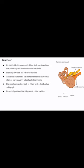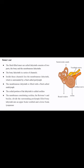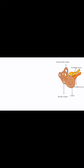The coiled portion of the labyrinth is called the cochlea. The membranes constituting the cochlea, the Reissner's and basilar membranes, divide the surrounding perilymph-filled bony labyrinth into an upper scala vestibuli and a lower scala tympani.